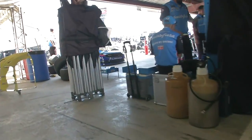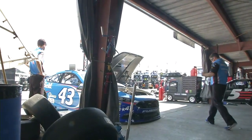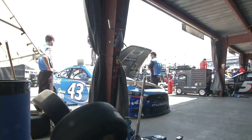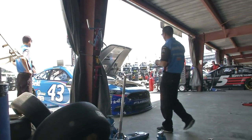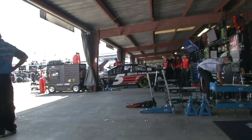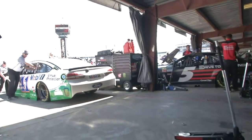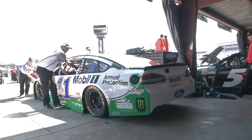And hopefully I can convey my passion for the sport and transfer it to you guys, the race fans at home. I know so many of you watching this wish you were right here, right now. We certainly don't take for granted the opportunities we have to be inside the garage and give you that, which you don't get anywhere else.